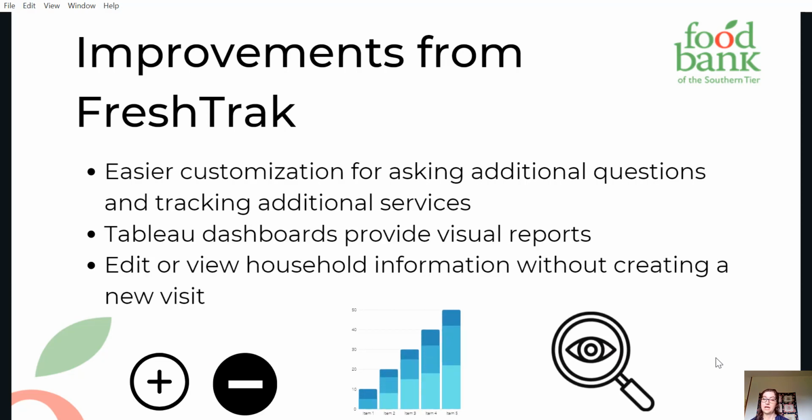You're going to be able to customize additional questions, and we'll get into that later in this survey and in another video as well. But it's a lot easier to customize that for your agency and to track additional services if your agency chooses to. They'll use Tableau dashboards so that you can actually see visual reports right on the new system. So not just a list of data points and numbers, but you're seeing some actual visualizations and graphs. So that'll be really exciting.